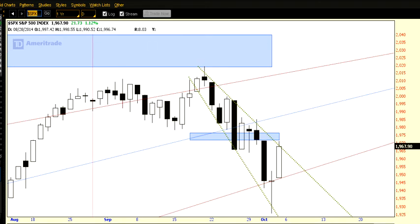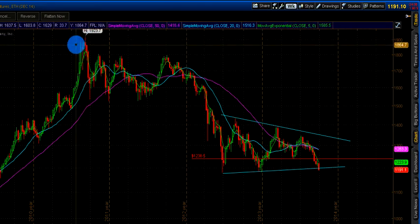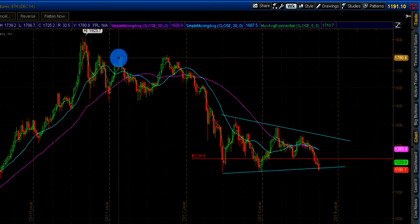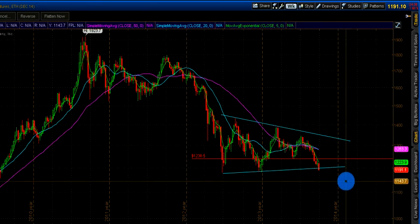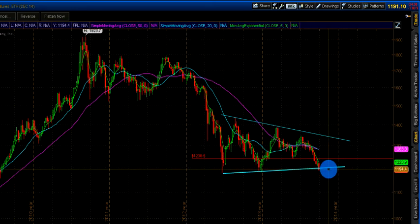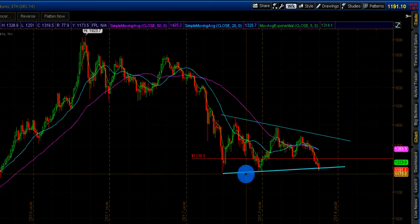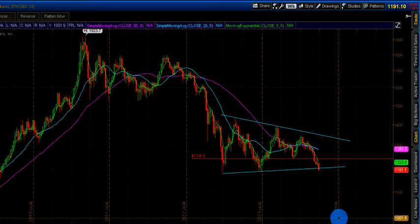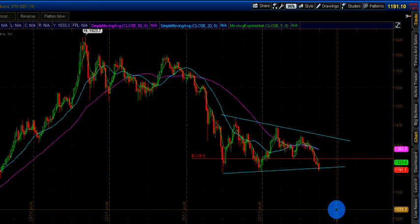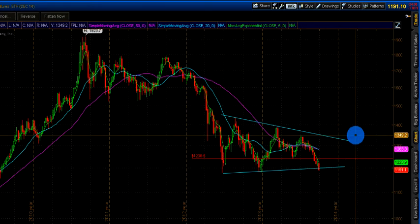Okay, let's go look at gold real quick. This is gold, and of course you can see the high here at 1923.70, it kind of meandered its way down, popped back up, sold off hard. It's been consolidating, and now we have, lo and behold, a close below this consolidation pattern, and I would look for gold to get down into this $1,000 area. Maybe not quite, maybe 1050 before it bounces.